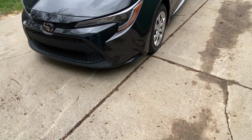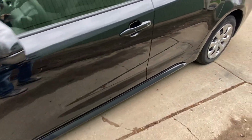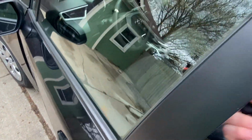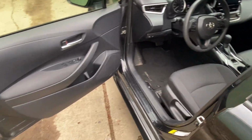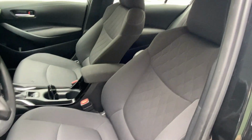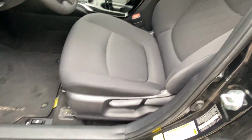So again, you have this little beeper when you hit unlock. Coming up to it, do have a shark fin antenna. This one is finished off in what looks like a black metallic of some sort. But looking at the interior, we'll look inside. Do have just nothing but manual adjustments here, but it's what it is. It's probably about an $18,000 car, but yeah, we'll jump on in.